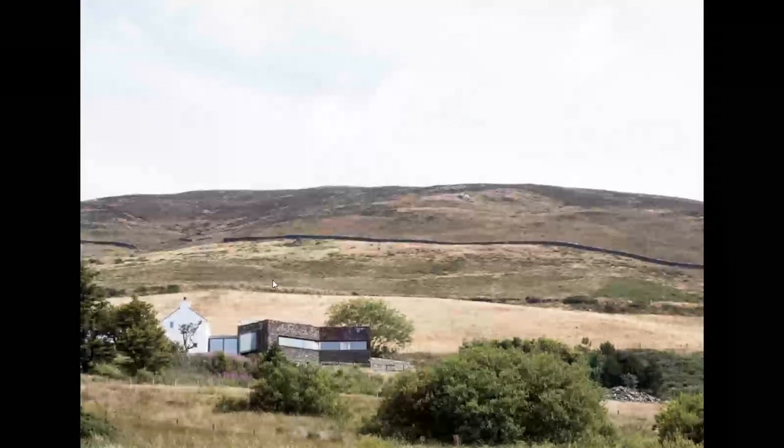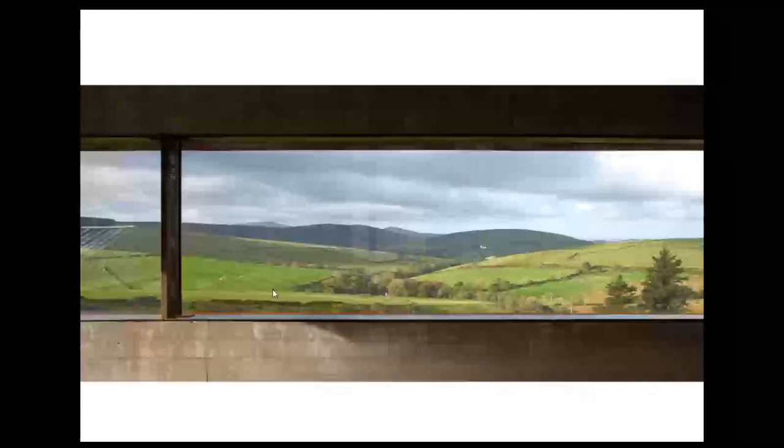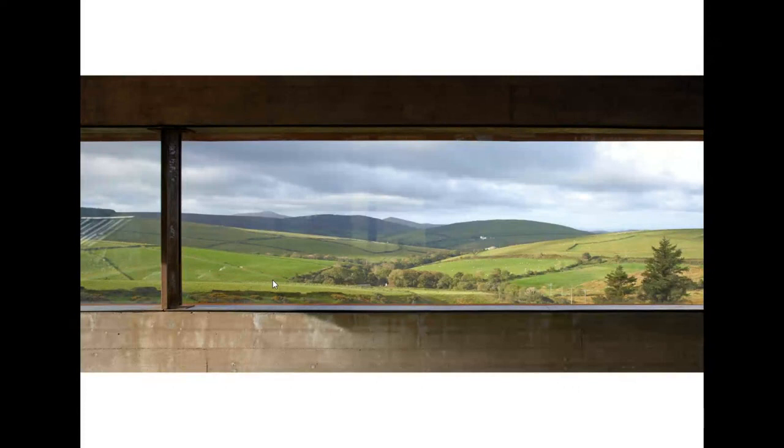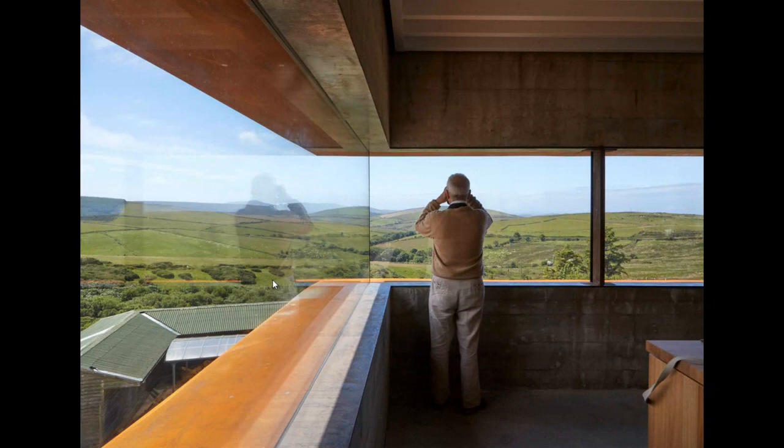This is the building from the valley below. You've got the long ribbon window that wraps around the view from it. It's easy to see why they wanted to build a house here. It's an extraordinary view. This is Peter taking advantage of the view, doing some bird watching.